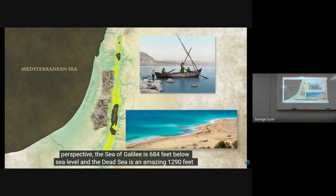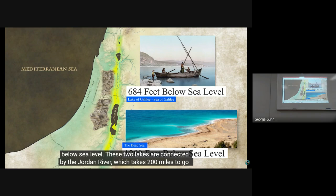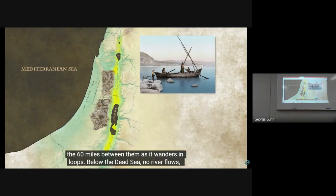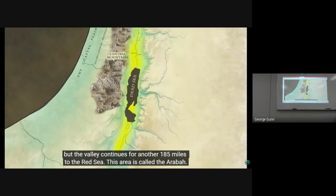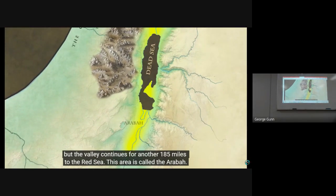Just to give you some perspective, the Sea of Galilee is 684 feet below sea level, and the Dead Sea is an amazing 1,290 feet below sea level. These two lakes are connected by the Jordan River, which takes 200 miles to go the 60 miles between them as it wanders in loops. Below the Dead Sea, no river flows, but the valley continues for another 185 miles to the Red Sea. This area is called the Arabah.